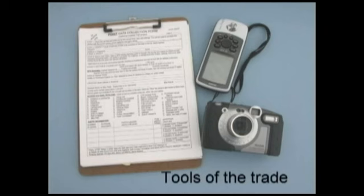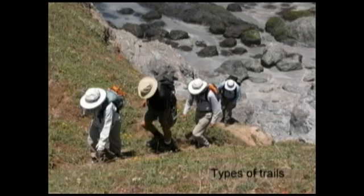These are the tools that we use to document the trail along the way. A GPS in the top, a camera, and of course this is an old slide, we've gone beyond this now, but basically a data gathering sheet. And in various parts of the trail we've had either volunteers or staff take many readings and photographs.